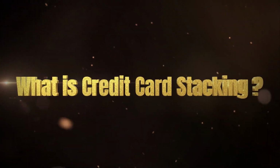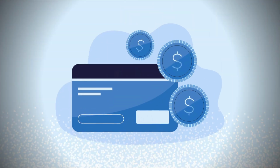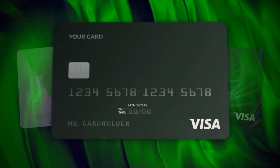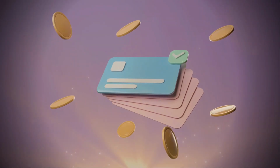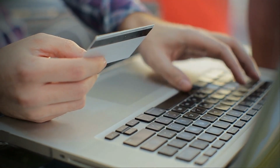What is credit card stacking? Let's start at the beginning. Credit card stacking is a strategic financial approach that involves combining multiple credit cards to maximize your available credit. In essence, it's about tapping into the credit limits of several cards simultaneously to access a larger pool of funds than a single card could offer.